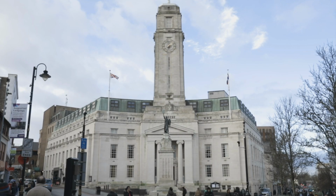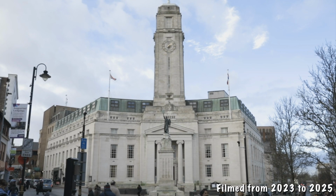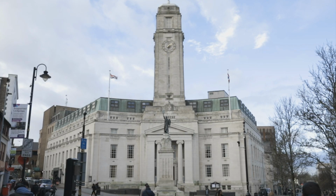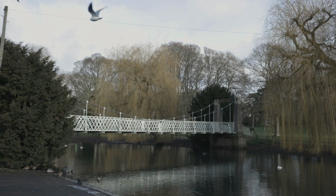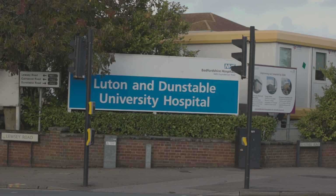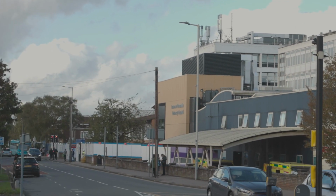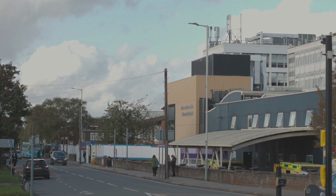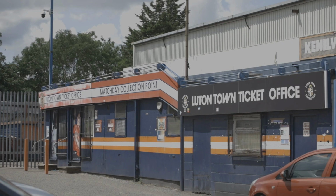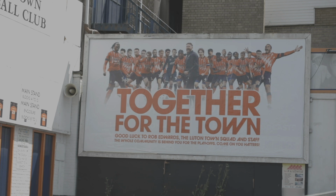This is Luton, a town with a lot to offer its 200,000 plus residents. Like its green spaces to pass time in, its university hospital to treat patients at, and its own football club to win football matches with, and the odd championship final, I'll have you know.